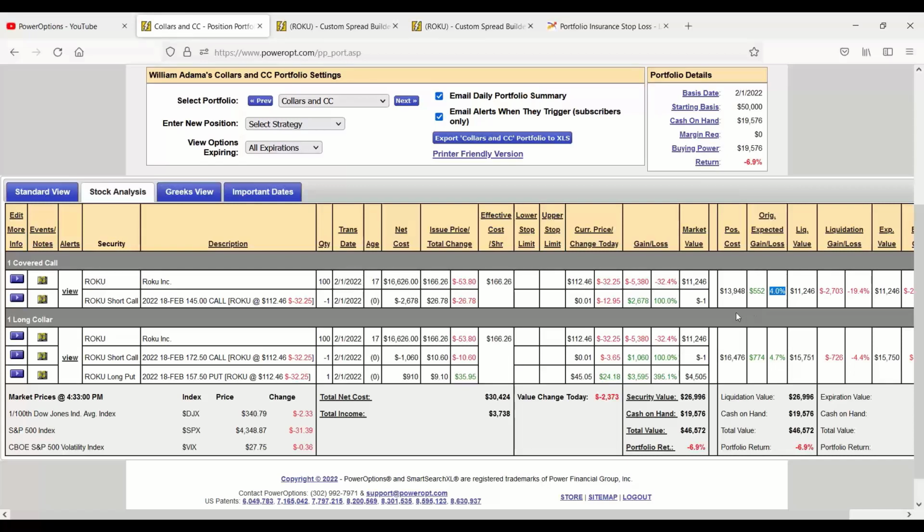The collar gives you the better protection, of course, where you can't lose more than that amount. But as you saw, if the stock fell to 157.50, then we would be at full loss on the collar. We could re-bracket the collar, of course. You could readjust it and continue to manage the trade. But again, it's a small move to hit the full loss in the position, and you need a movement upwards to get the max return as well.